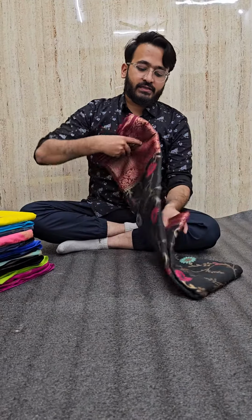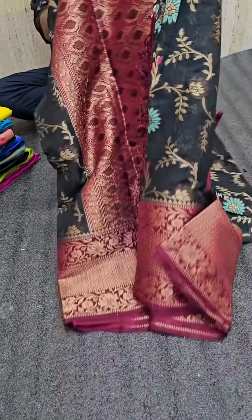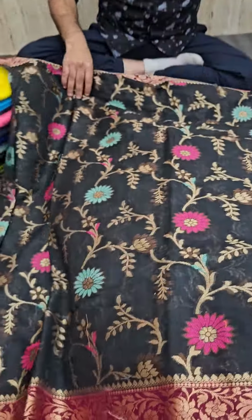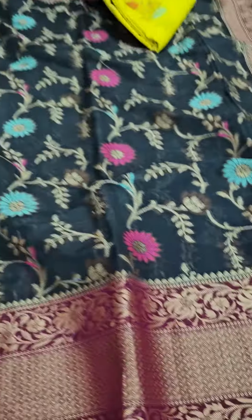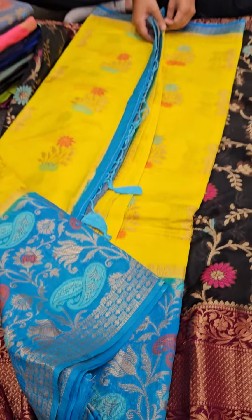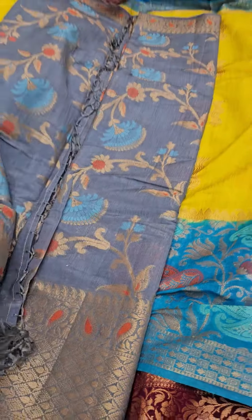The first color combination is a black with a magenta pink color. A lovely set of a black with a magenta pink color you are getting here. Just have a look. Then we have a very lovely yellow, very bright bubbly yellow color with a sky blue color combination. Every saree in itself is a really different piece and a really special matka silk fabric.